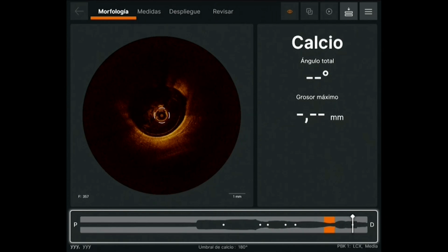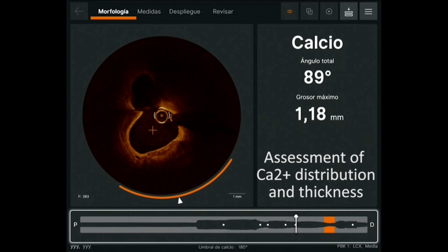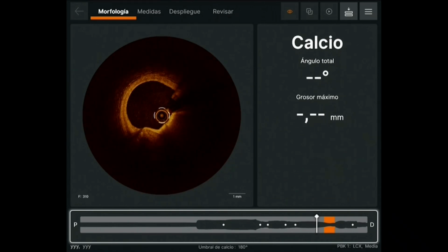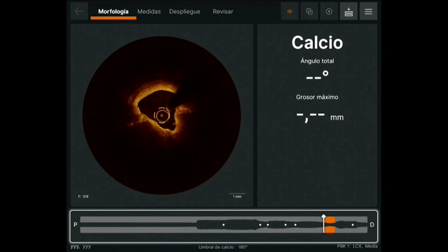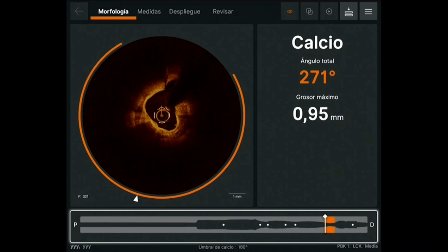So the first screen you're going to see is the morphology, and basically it is calcium assessment. You can see how the system provides an analysis of calcium that includes the arc of the calcium, and also the maximum thickness of the calcium in each frame. Those are very relevant aspects to decide whether a lesion needs special plaque preparation, or just normal predilation.